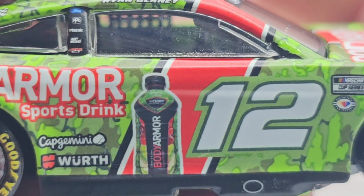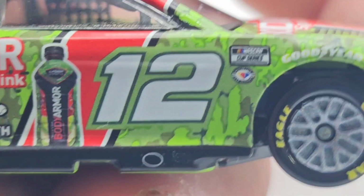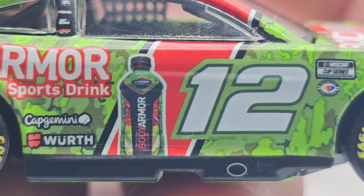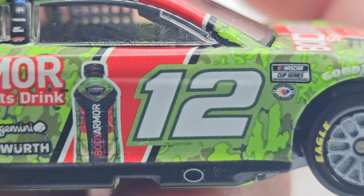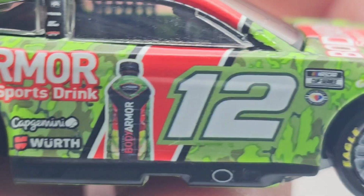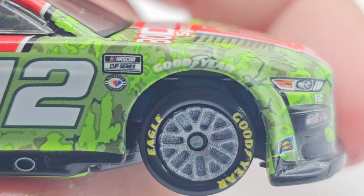Of course the stripe would be a little thicker, but just saying, if we didn't have the number scooted up like that, we could easily have the 12 in the center and have the red background of the 12, and then of course you can have the stripe going through the 12. I think that'd look really cool, but I don't know. I guess we'll never know.